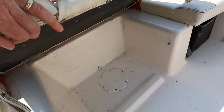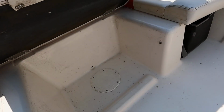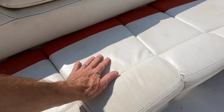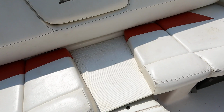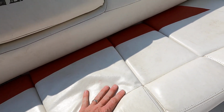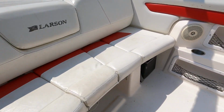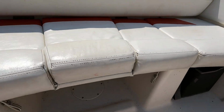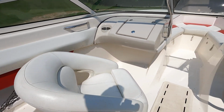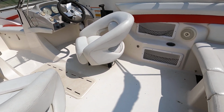Now originally there would have been a small integrated, probably Igloo, cooler that set in there. That looks like it's going to accommodate a lot of different size coolers. But again, this center seat here is on snaps. You can either flip that under the way I had it, leave it in place, or completely remove it. So there are some additional storage areas built in underneath this rear bench seat. Originally there would have been some snapping carpeting here in the cockpit, and that has been removed long ago.